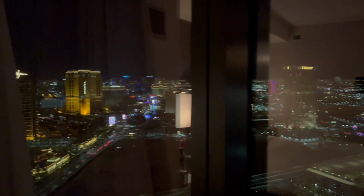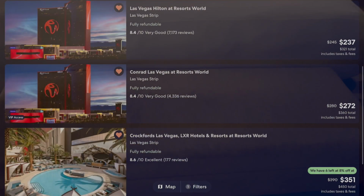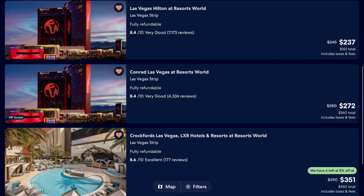Very similar to this hotel, you have 3 options, starting with the lowest, Hilton. That base room is 400 square feet. The mid-range Conrad, 550 square feet for the base room, and then the high-end luxury Crockfords at 550 square feet for the base room. What you have to do is, at time of booking, look at the rates for all 3. Compare, contrast, and really, like buying a new vehicle, figure out what you're comfortable with at your level.